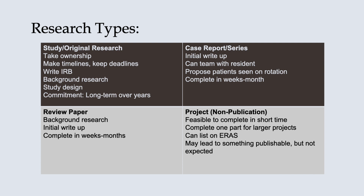The top left is if you're going to conduct original research or studies. You want to make sure that you take ownership of the project. You want to drive it to completion, and we'll talk more about that later. Make timelines and keep your deadlines. Deadlines keep everybody on task, and if you don't have a deadline, things tend to get put on the back burner and you don't get to them. You may write the IRB, do the background research, be involved with the study design. This may be more of a commitment because, as we'll talk about in a couple slides, recruitment means you've got to get those patients in, and you can't control that all the time.